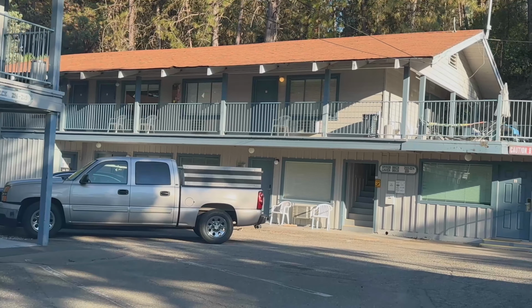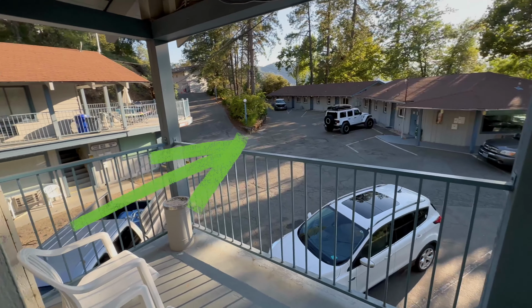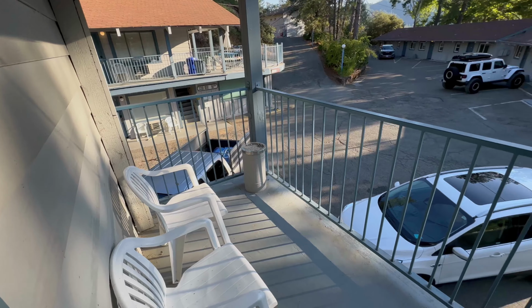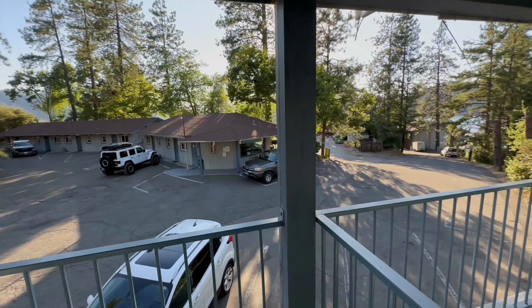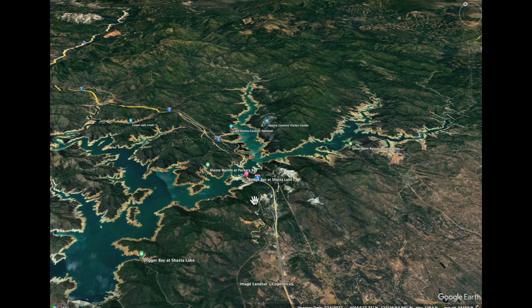And you can find a parking spot. There's also the third building right there in front, which is all single story. They have back patios with barbecues at these units. We stayed there once. Now, we have only stayed at Bridge Bay Resort when staying at Lake Shasta.